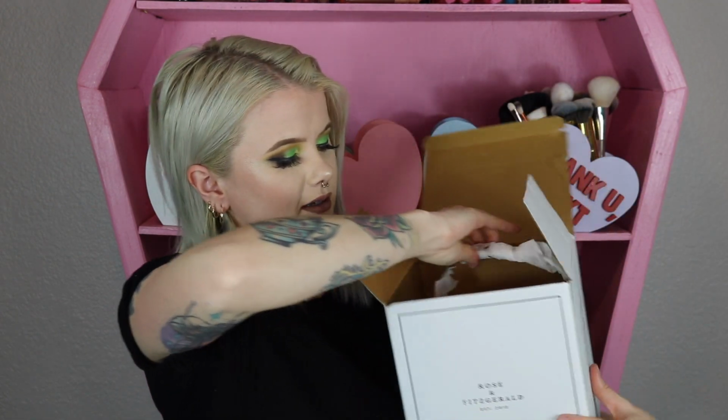Choice number 1 here. There was the option of the Thread and Supply Cozy Cloud Wrap, $115 value. And second, there was a Rose and Fitzgerald Brushed Gold Kettle, a $98 value. Only 2 choices for that first one, and I chose, can you guess? The Rose and Fitzgerald Kettle. Let's break into this one, see what she looks like.